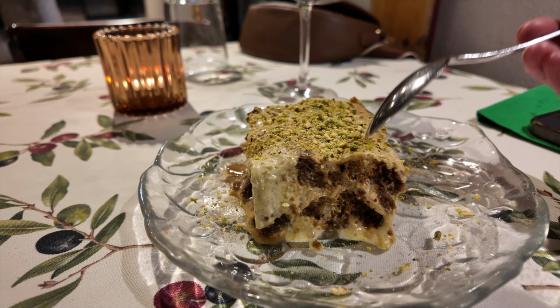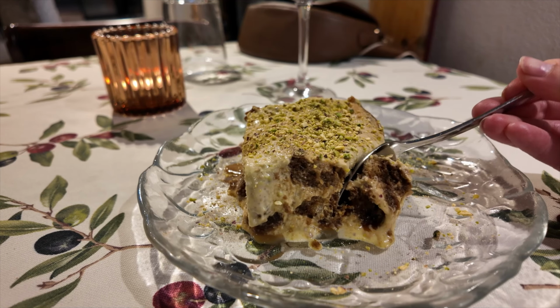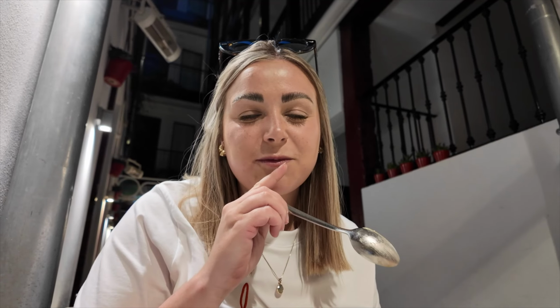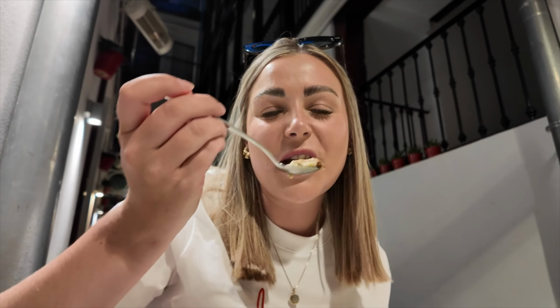Okay, so I went for the pistachio tiramisu, and we're going to have a taste test. That's so good. It's like a proper boozy tiramisu, but also with pistachio. That's nice. Oh my goodness, I am so full up and also just absolutely exhausted.